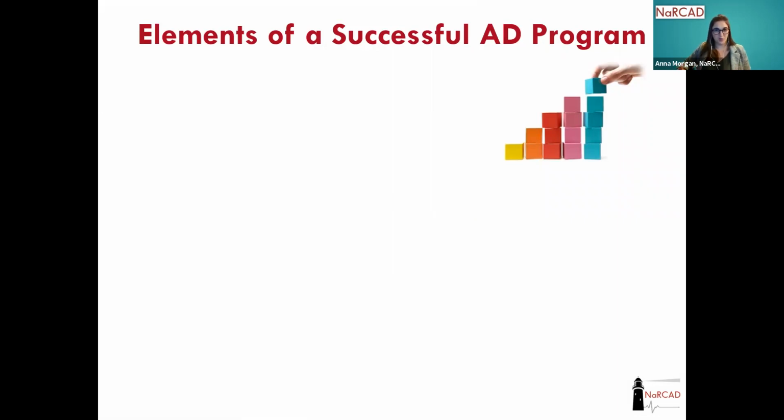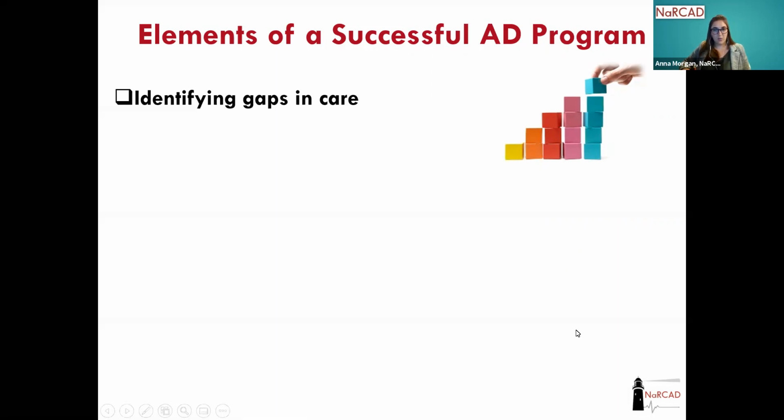We're going to shift gears a little bit and focus on the elements of a successful academic detailing program. So many of you may take part in the development of your AD program. So we'll talk about what building a program actually looks like. Training detailers is one small component. When starting out, though, you want to figure out what is missing. Where are the gaps in care?